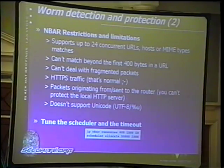And it doesn't support Unicode. So as you can see, there are really a lot of limitations which don't really make it useful in real life. Never seen so many people using it, and we are not using it either.